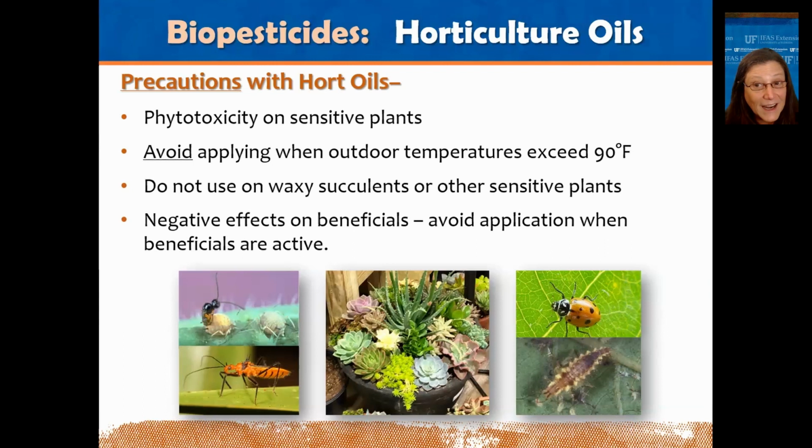Now, hort oils can have a negative impact on natural enemies that are directly sprayed. Natural enemies are the good insects that feed on the pest insects. So you want to avoid applying these pesticides if those natural predators are actively feeding on the pests. This may be challenging, but it's important to try to preserve the natural enemies if you can. I apologize, but I'm going to be saying this over and over again in this presentation: it's best to apply these products either early morning or later in the afternoon, closer to dusk.